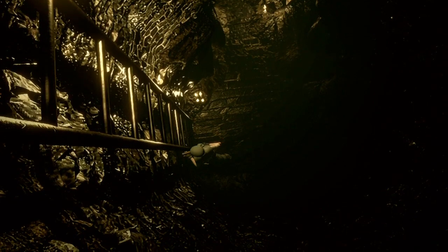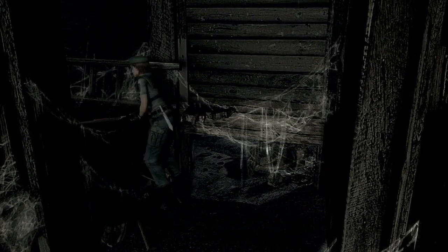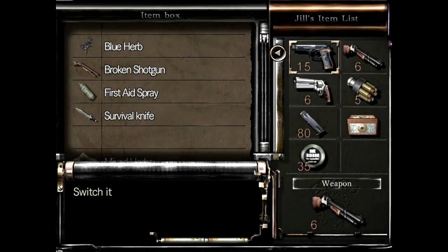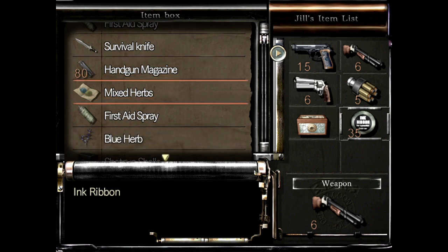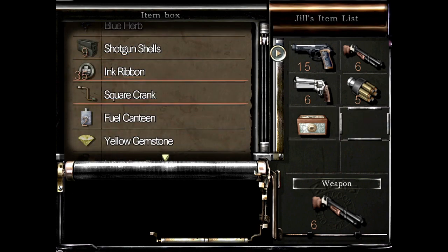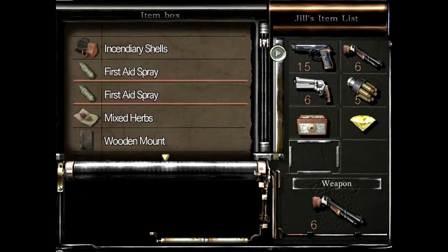So we're back in the cabin, way out in the far reaches of the outskirts of the mansion in the forest. So we have to venture back through the forest, but let's get some item box switching happening. Shotgun shell is good to have. I don't want 80 of these. I don't want 35 of these. Can we combine anything with this? Jewelry box. Do we have anything? Let's see. Oh, we got a yellow gemstone. Maybe that combines.